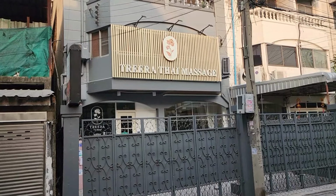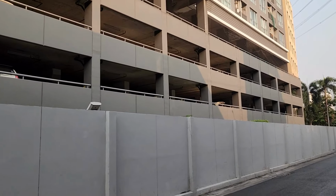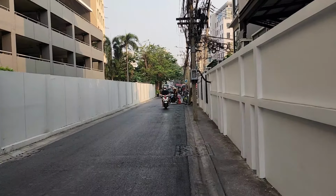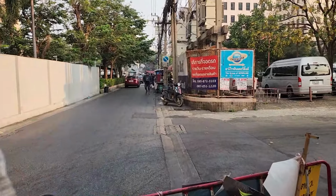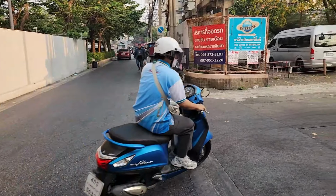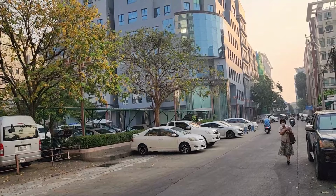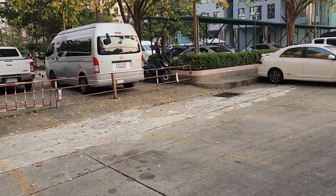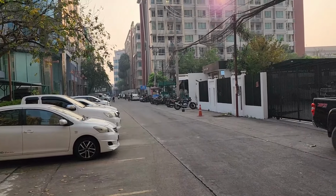Here's plenty of massage options. And of course, I don't see the name back here, but it was that first building. There are some other six-story options off to the right here. And it is busy. Everybody's hustling around. Let's go take a look over here. See what's back here.